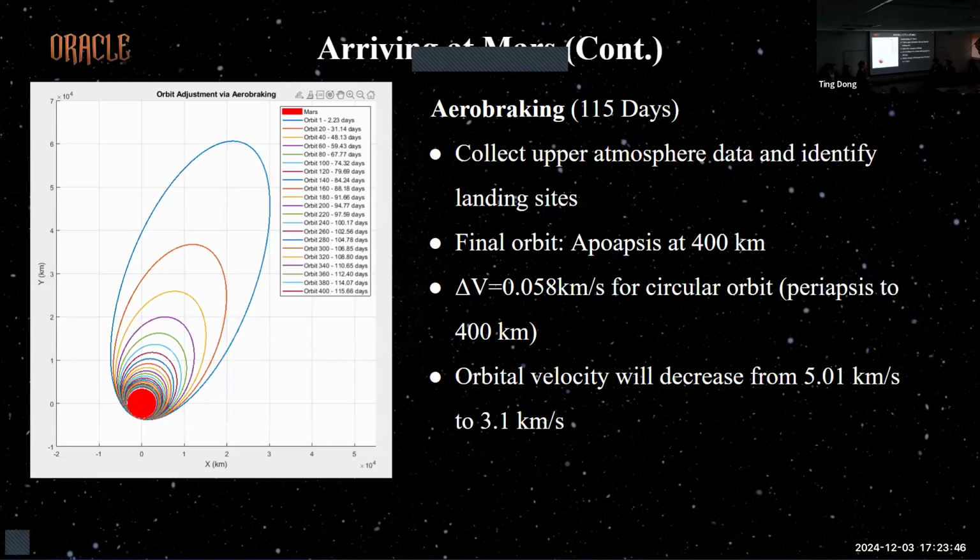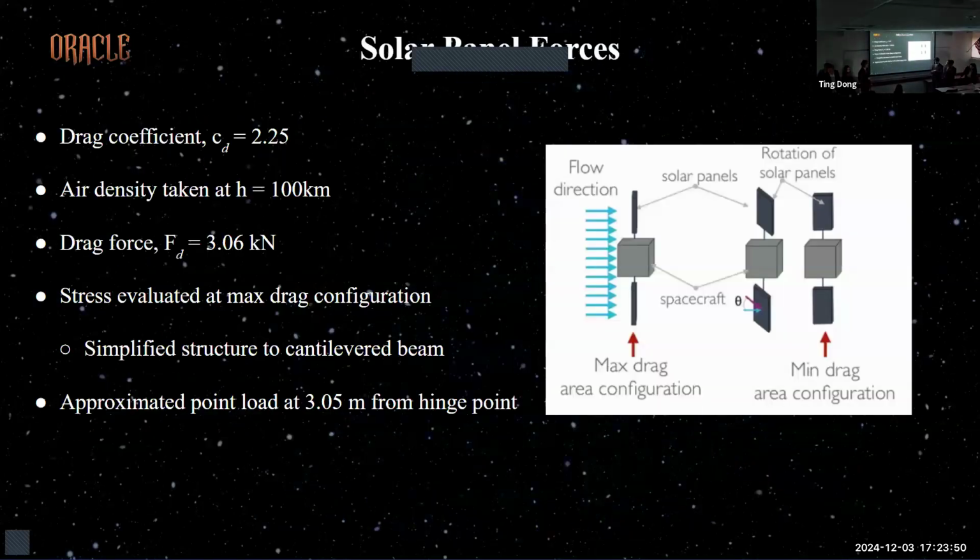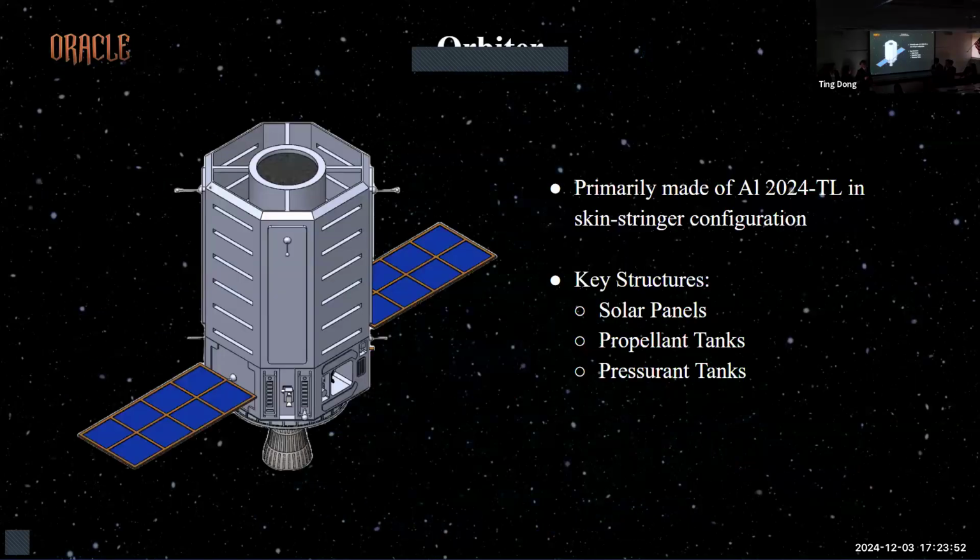And for the structures, change the structures. Go back. Start from here. I don't know much about aluminum 2024 TL. So what does TL mean? We don't know. It's one of the aluminum tempers. T3, T4 is like that, but is there really a TL?